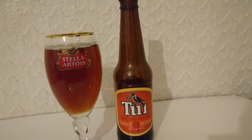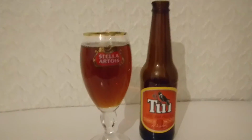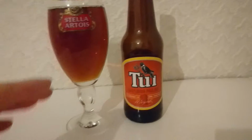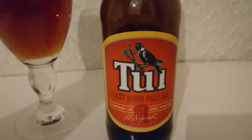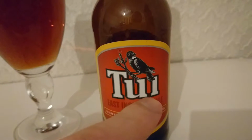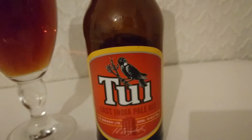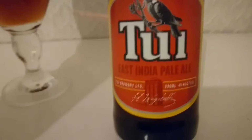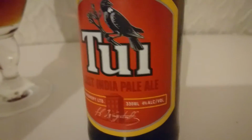I'm going to New Zealand now for some of their beer. Forgive me if I get this wrong. I think this is pronounced "Tui," because I think that's an I. Or is it 2L? Is that an L or is that an I? I think that's an I. So, 2L, not too sure. This is apparently an East Indian Pale Ale, and it comes in at 4%.